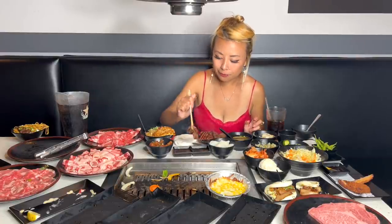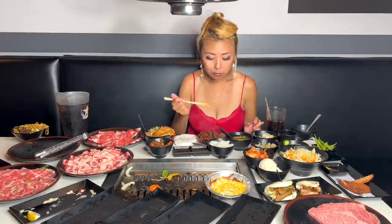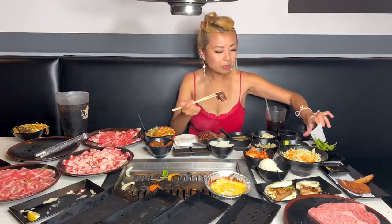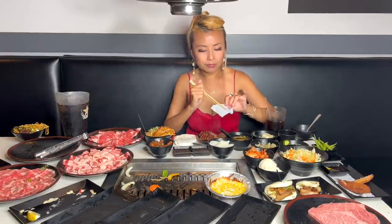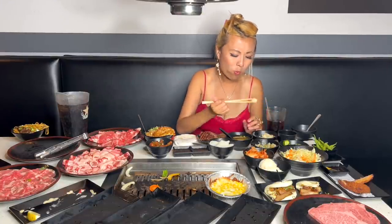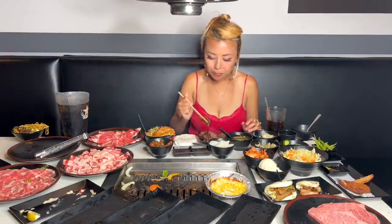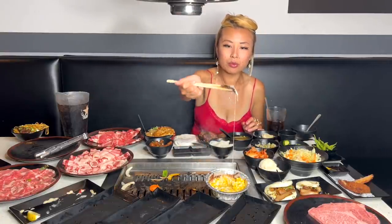Try this Kobe beef. This is actually really similar to the Wagyu almost. It's really buttery. Really flavorful. I like to wrap in rice paper. Cheese here.